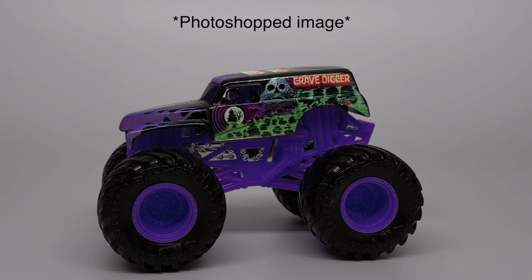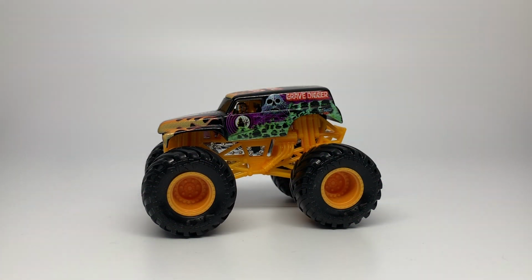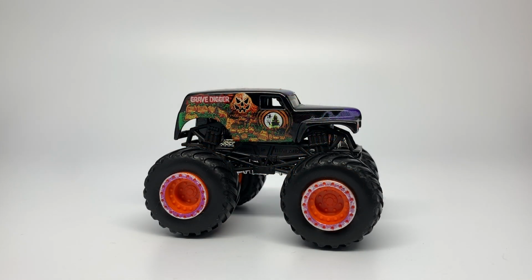Again, I'm not sure why Mattel did not do that. I don't really question what Mattel does anymore because it just doesn't make sense, but this one here is the Morgan Kane one, and now I really hope that Spin Master goes back and makes the Cole Vernard one in the future. And the last one is, of course, the Halloween Gravedigger.